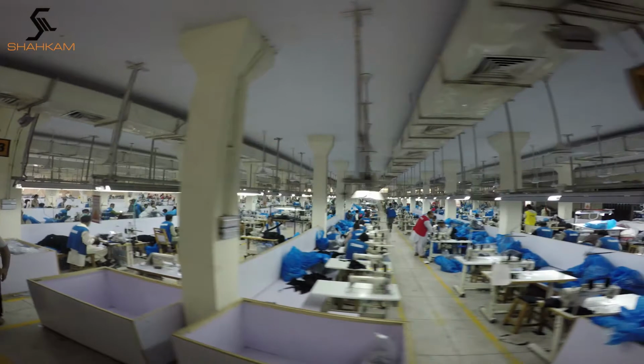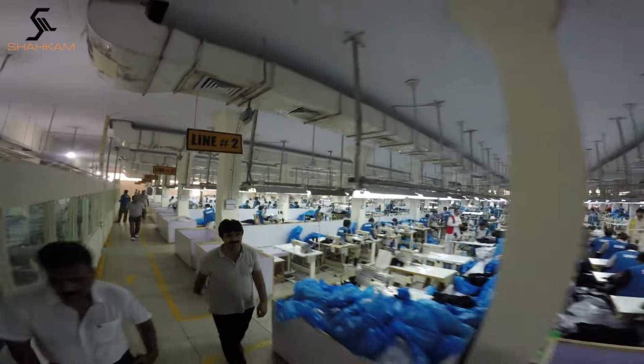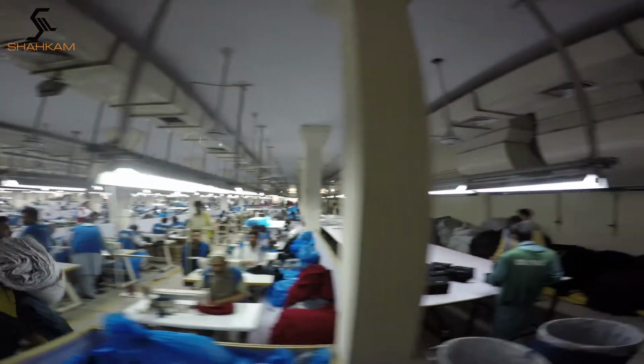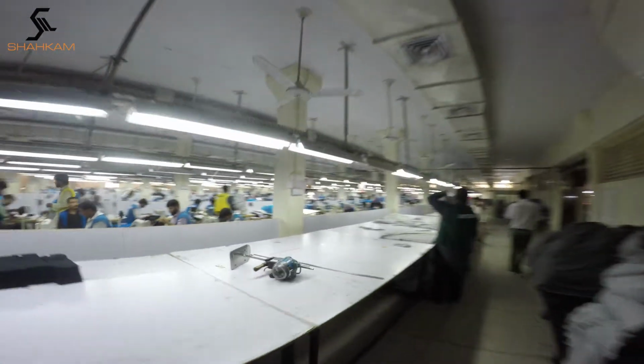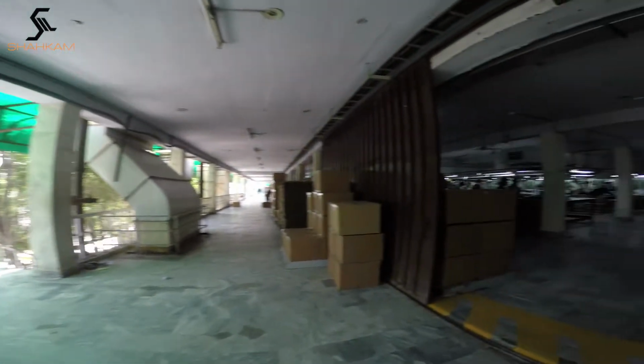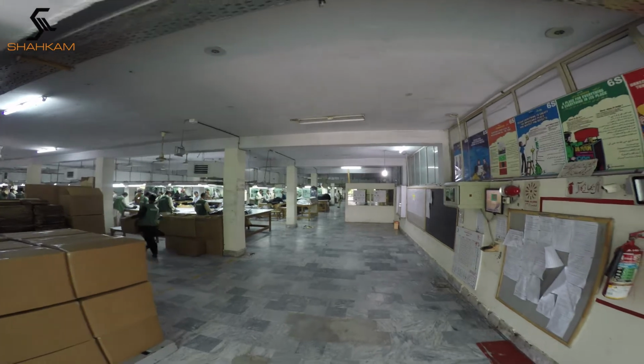So you'll see garments are being made. In all, we have a total of around 3,000 stitchers when we put all of them together in the 12 units. Each unit will have around 250 sewers in it. Here is unit number 5, same formula. And if you look at the alleyway, you'll notice that at the end of it is unit number 4.